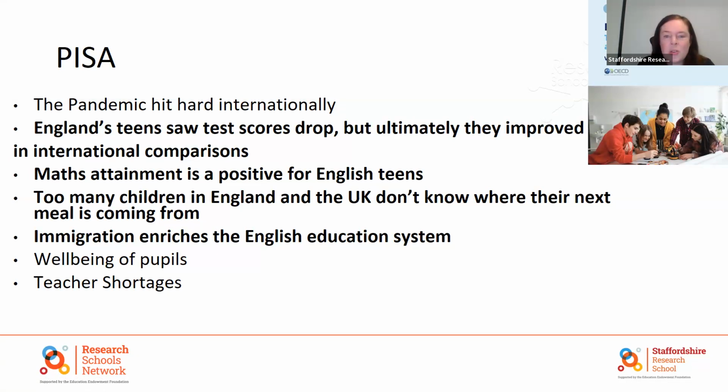England's teens saw test scores drop as a result of that, but ultimately they improved in international comparisons, and we actually came 11th in maths. So we rose our ranking in maths. And maths attainment was really positive for English teens, and we did particularly well in the reasoning questions. And so really it's thinking about, well, what is it that we're doing in England that's helping with that? And I think with the maths hubs that are working with schools and with our curriculums now based on that mastery approach and that reasoning and speaking about maths and putting a bigger emphasis on reasoning, then I think that has supported our teams to do well with that.